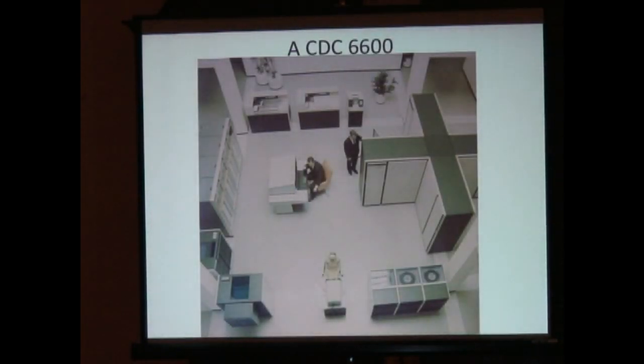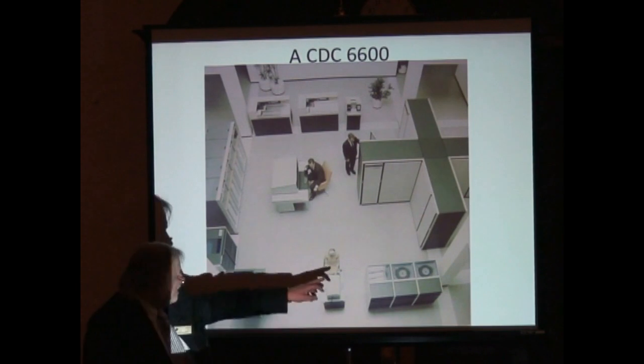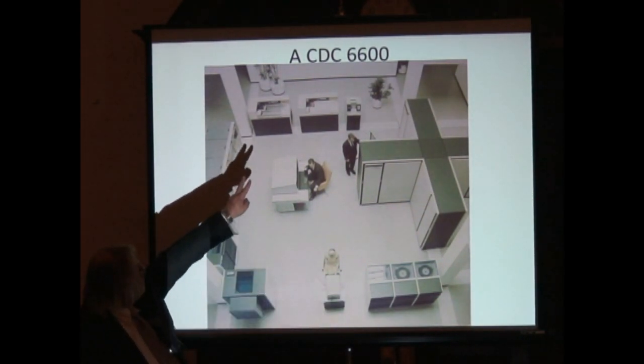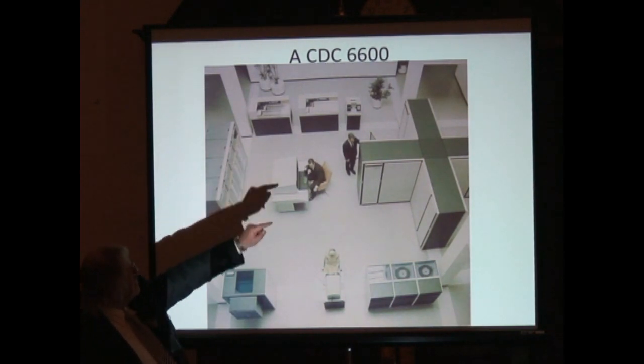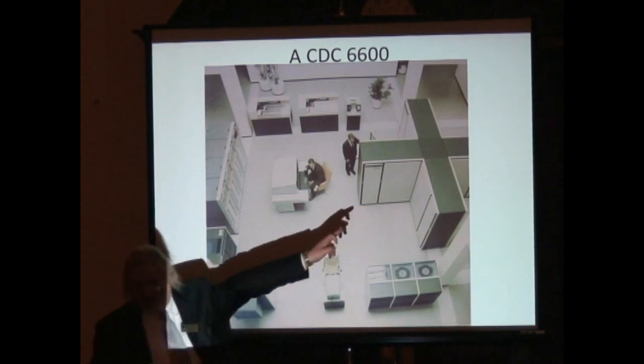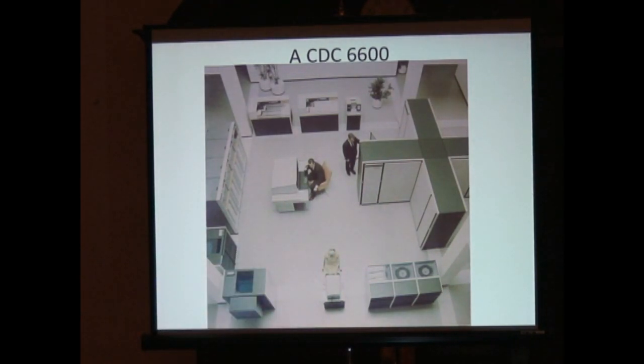Right, that is a 6600. That is not just any old 6600. That is the brochure shot. That's the one you will see most often when you look on the internet. Okay, some disk drives, some tape decks, a couple of card readers, a nice little card punch, operator's console, and that is a machine. Now that's a rather interesting machine.